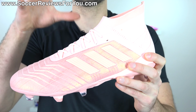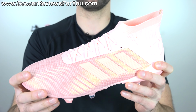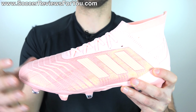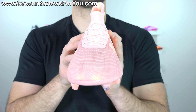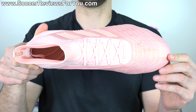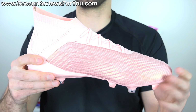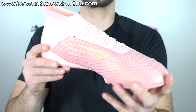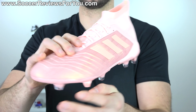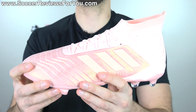But the addition of that lacing system makes the world of difference in regards to how these fit, the lockdown, the adjustability, the responsiveness. It's a much more positive experience overall in the 18.1 versus the 18 Plus, in my opinion. When you're talking about straight lockdown, I don't care what your preferences are, laceless or laced, this has better lockdown than the 18 Plus. There's no question about that.